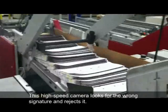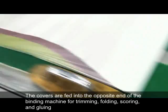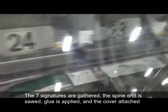Now this is the next day. This is over at the bindery. This is where that 32-page signature is being checked and scanned. Here are the covers that were printed separately. They're trimmed and fed into the opposite end of the machine. So we have the 7 signatures and the cover all married together right here at this station.